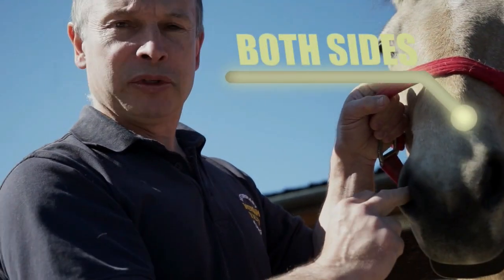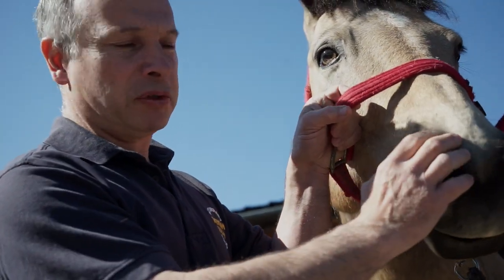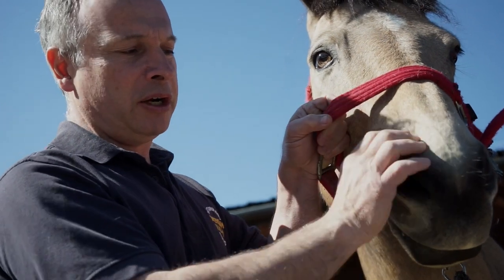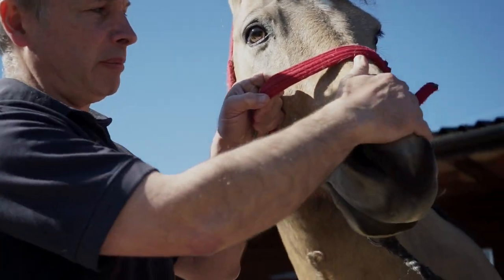And what's really important to us is, is it just one side, or is it both sides? Even if it's a split, in terms of loads of it's one side but some's the other, or is it 100% down the left or the right nostril? And that tells us something about that.